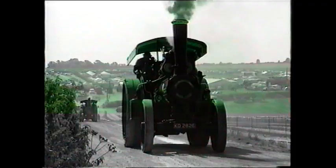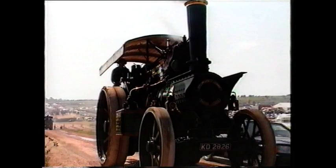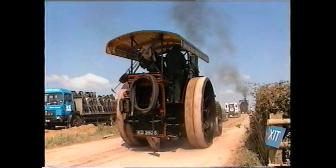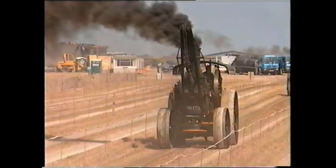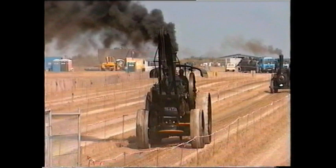As the railway engine that was due to provide the load for the heavy haulage displays was still parked up in Pimpern, motive power was sent out to haul it in. Meanwhile, the Great North, a 1901 10 nominal horsepower Fowler crane locomotive, makes its way down the entrance lanes as it heads for its position in the heavy haulage section.